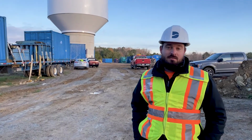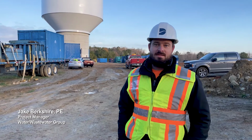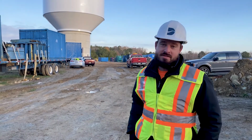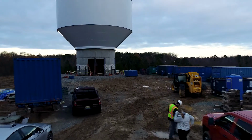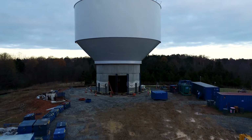I'm Jake Berkshire, a water wastewater project manager with WK Dickson in the Charlotte office. And today we're at the Wingate Elevated Tank Project in Union County, North Carolina. So this project consists of a 1 million gallon composite type elevated water storage tank.